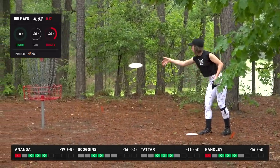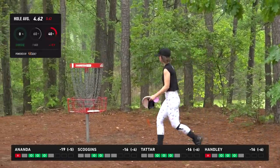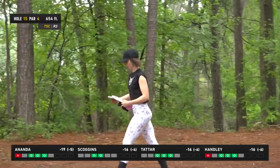Nothing but four pars for our card. Everyone kind of keeping pace with one another these last few holes.